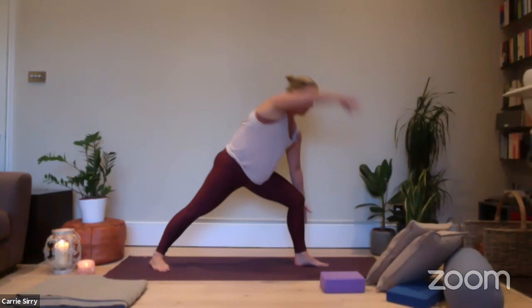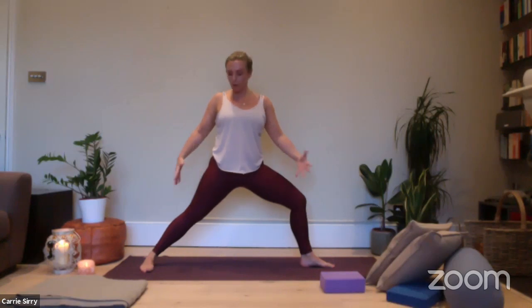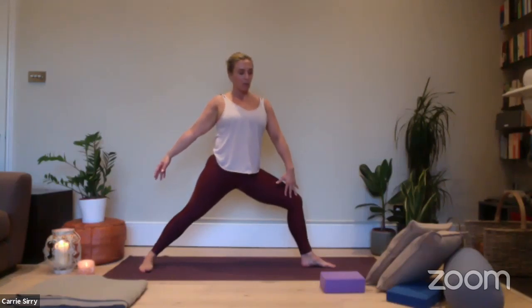And then we're going to sweep the arms around coming into your warrior two. So adjust the legs as you need them. So you've got a nice wide stance here. And draw the right hip back. Left knee has a tendency here to buckle in. So if you push into the foot of that front leg, you're going to find that leg just starts to move out towards the left side of the mat.